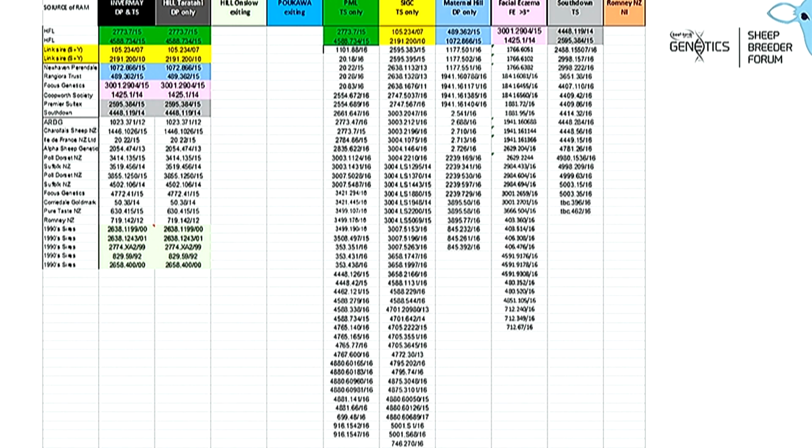Those same colours I've used on this next slide, I'm just going to highlight. I don't expect you to really read the numbers there, but if you can, that's good. These are each individual ram that's on each of those sites in 2017, okay? These first 2 columns here are the hub sites, and they've got exactly the same rams mated at Invermay and at Taratahi. The green here is the 2 linked sires that are mated at the PML or Maratotra site. And you can see all the extra rams that are going along aside that site.